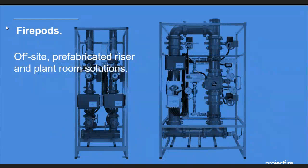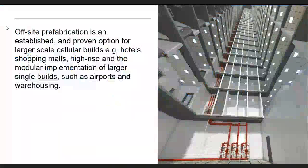It's probably not too surprising to know that at Project Fire, we've got our own version of these pre-packaged units. We call them Firepods. Our Firepods are designed for two key areas of sprinklers: first of all, at the alarm valve stage, and also at the zone stage. We have our zone checks, bell checks and alarm valves, all pre-fabricated, pre-fitted, pre-tested, pre-wired, all ready to go.